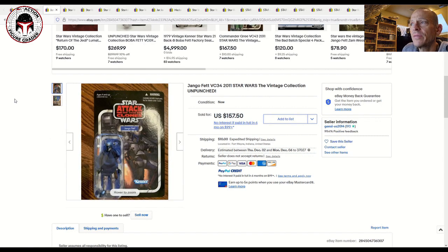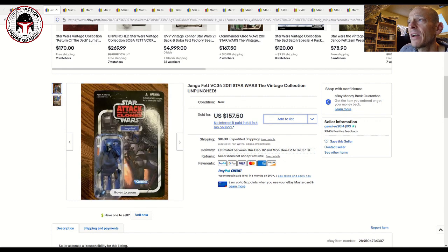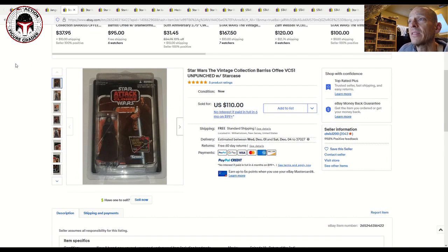Jango Fett. Now, again, we've talked about him recently and how the price for Jango has gone down, and this one supports that argument as well. This one was in pretty good condition overall, probably 85 plus condition, and it was unpunched, and the US card. It sold for $157.50 plus $10 shipping. That's well off the highs of $225 to $250 that we saw earlier this year. And for the most part, most of these sales support the argument that we've been making here over the last couple of weeks, that the vintage collection has flattened. Over the last month, it just seems like prices in general have flattened.